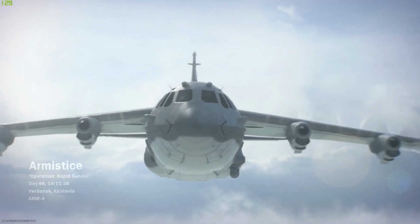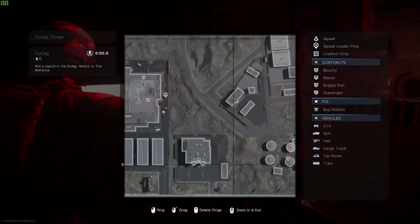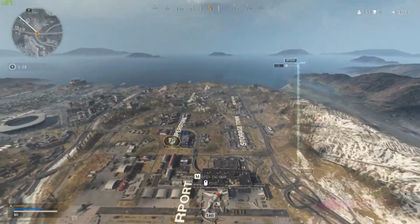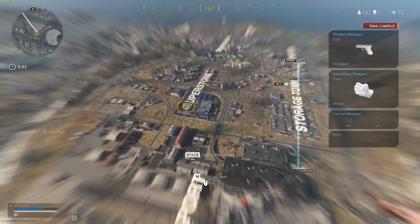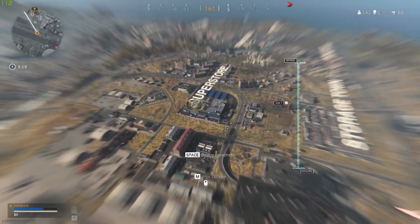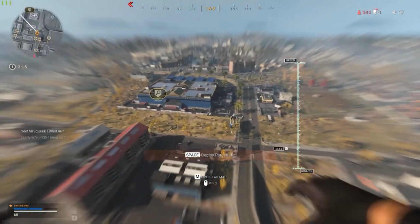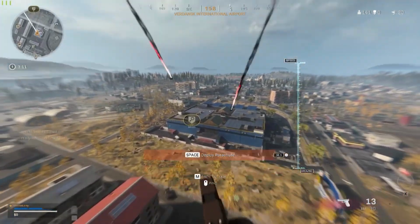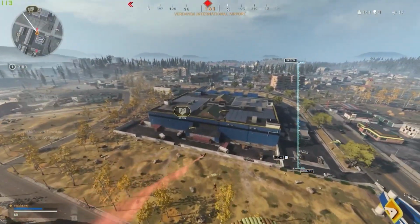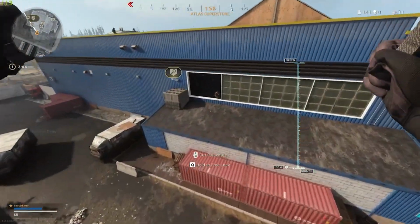All right, so now we're going to see what it's like when we're on the plane and then when we drop and go into Superstore, which is a really crowded area typically. All right, so while flying through the air, we're at about 110 frames versus like the 130 we were playing with RTX off.